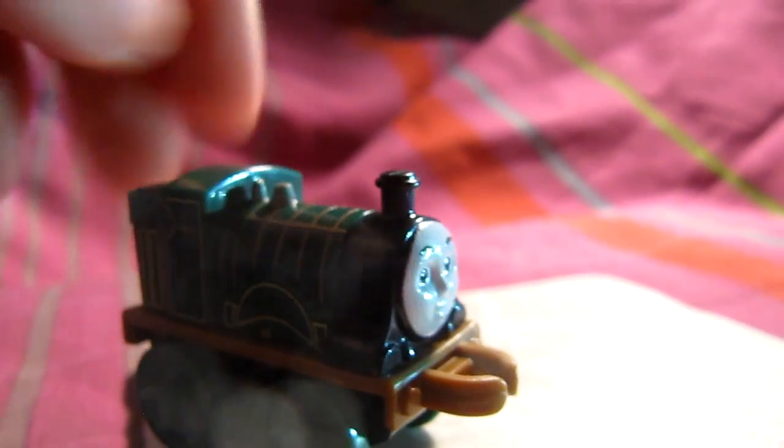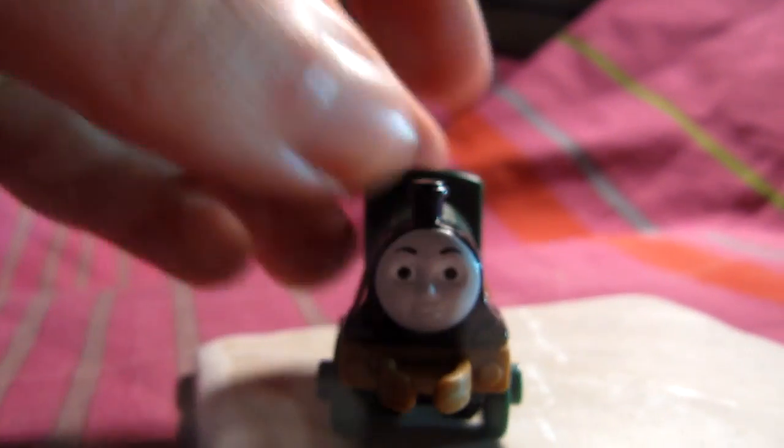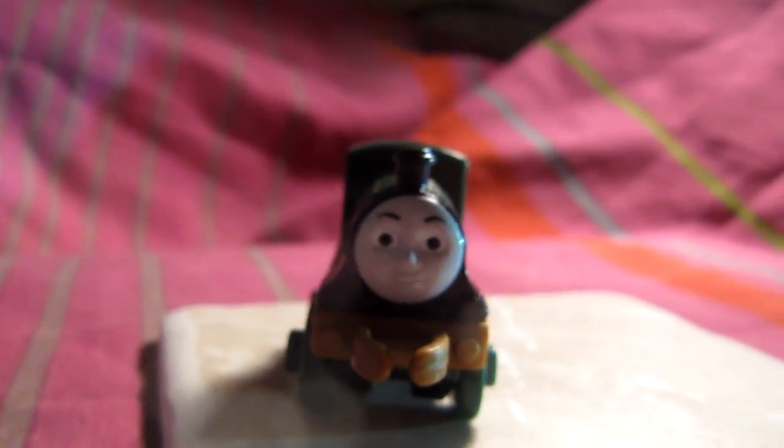Not a fan of Emily, who is, but yeah, that's quite nice. Not much else to say really, is there? Just first one, no, it's not a repeat, so let's hope that carries on. Right, I've opened this next bag. I haven't looked inside, but let's tip it out.